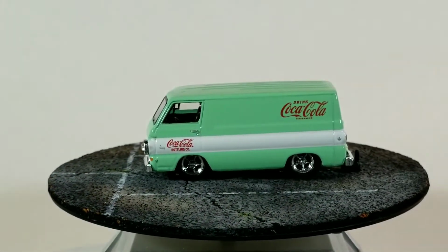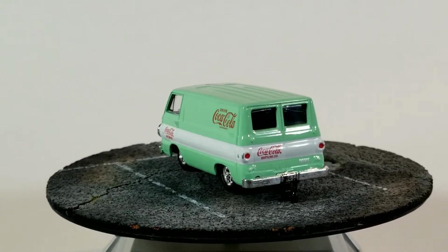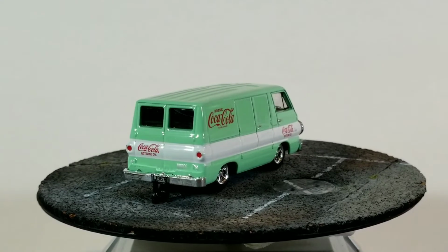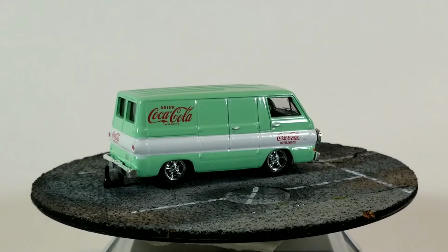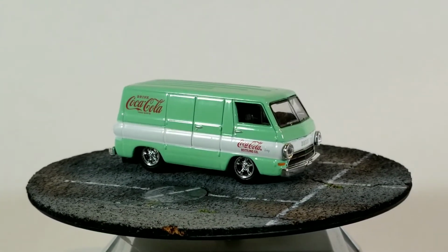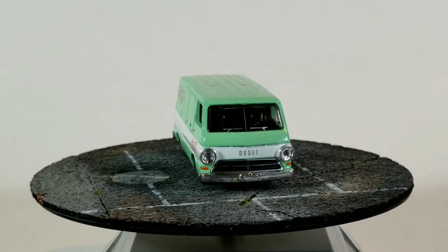Coca-Cola bigger box set. I think this is my favorite of the 4 M2 vans in today's video. Really like that seafoam green color. I've got some other Coca-Cola releases. I'm not a huge Coca-Cola collector, but I do have quite a few diecast, obviously, with Coca-Cola branding on it. But it's not a bad design. You got the white stripe on it and the Coca-Cola logos. Not a bad looking van.